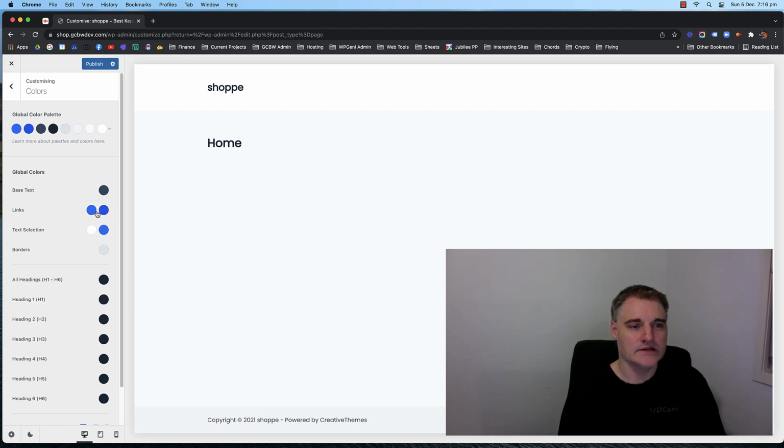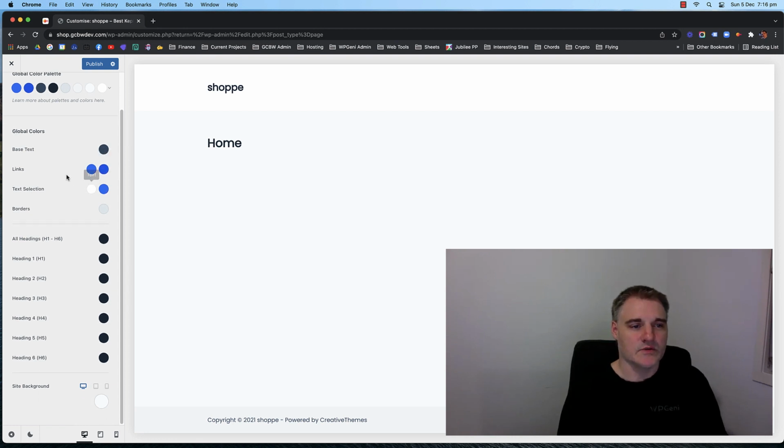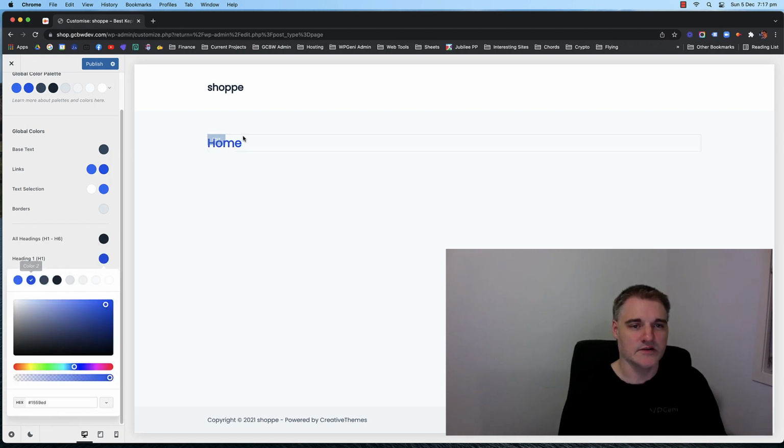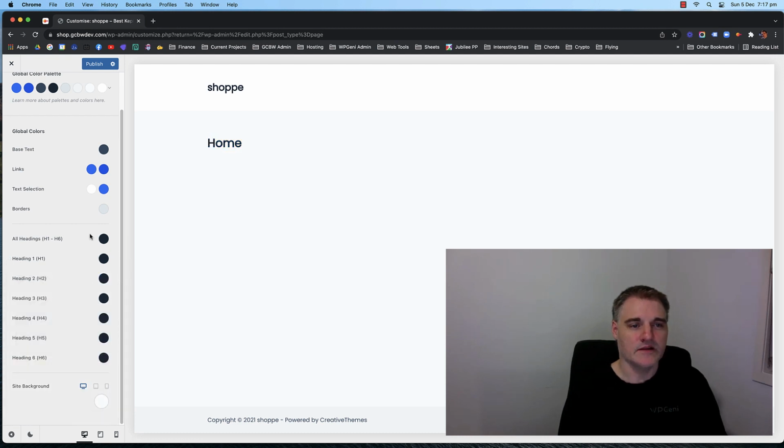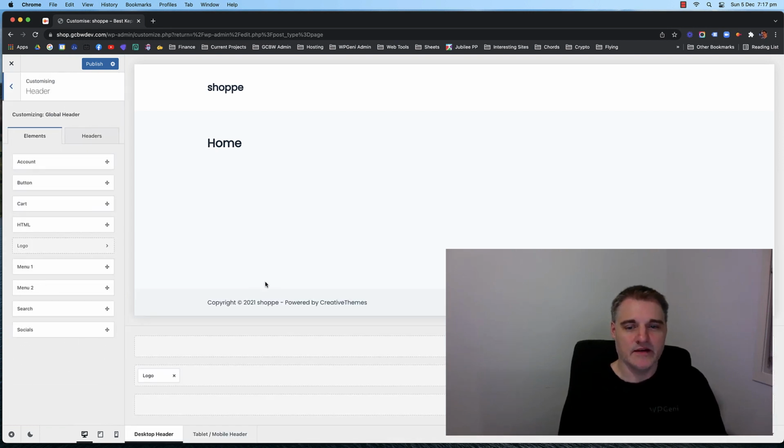And links, you can change the link font. That's the initial and that's the hover. Text selection, all that sort of stuff, and border. There's a whole bunch of different things that you can change. I think heading 1, you can change that, so you can see that changing there. So I might just revert that back and keep it all the same. Alrighty, so let's get back into the header and let's build this out.